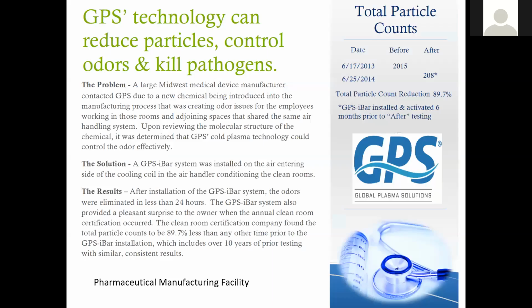This is a case study from a pharmaceutical clean room in Pittsburgh. They had a catheter product that they brought in there. It had an odor to it. They contacted our rep in Pittsburgh. They had our technology added into their system with their HEPA filtration. Odors went away. Everybody's happy.